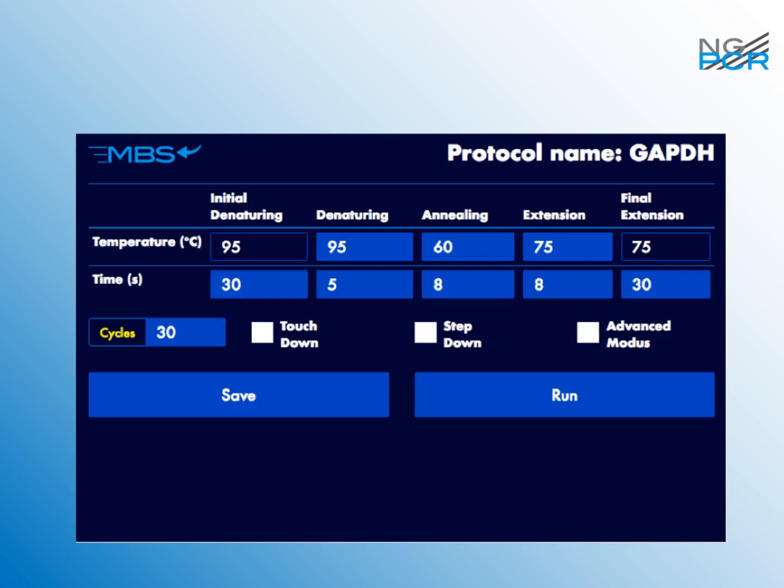So then we came to the GUI, the graphic user interface. Now, if you look at Peltier-based cyclers, many of them have large screens, more and more colors, and user interfaces with more and more possibilities. We didn't want to do that. I tried to keep it as simple as possible.